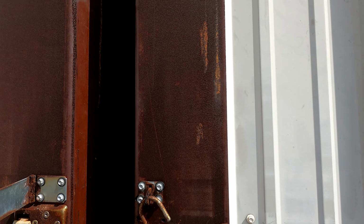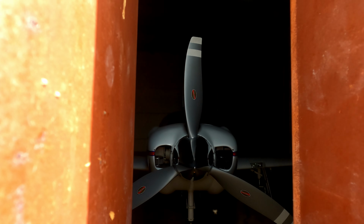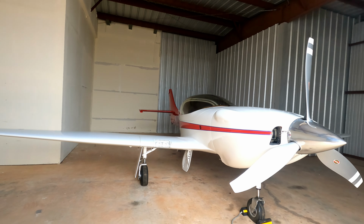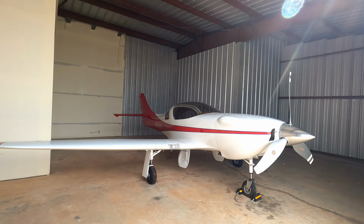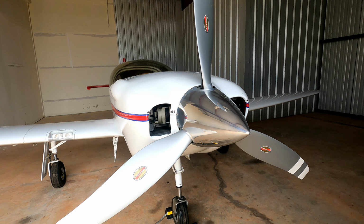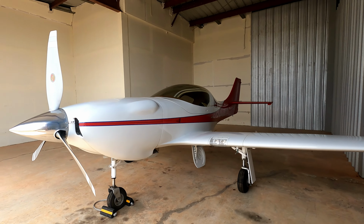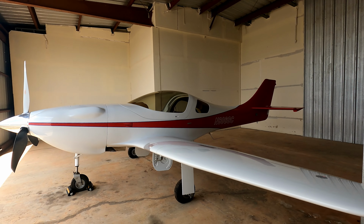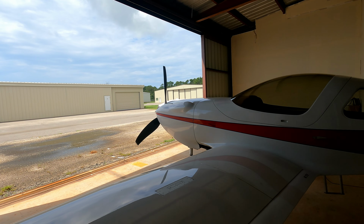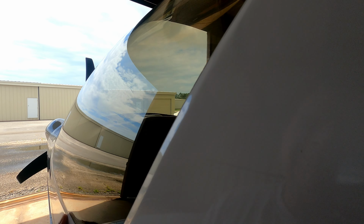Get the doors open on these old hangars. There it is. See if you can guess what it is. There we go. There she is. Beautiful Lancair, an IO 550, and pretty nice avionics package. Let's get her opened up here.